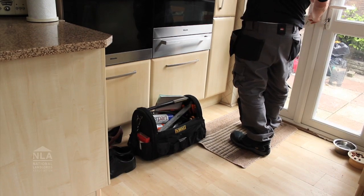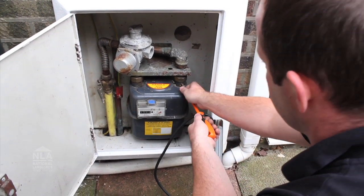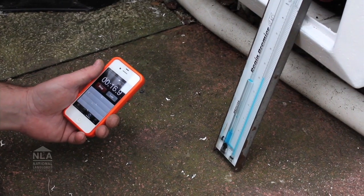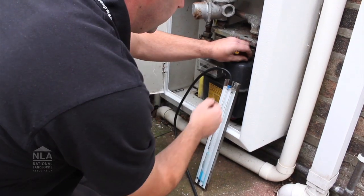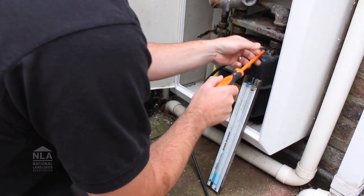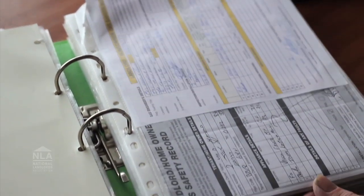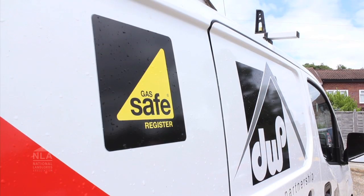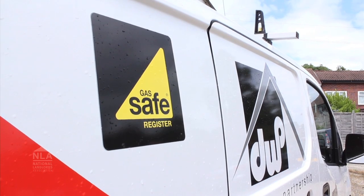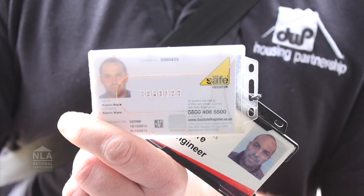It's widely known that landlords need to have a gas safety check completed on all gas appliances and flues that are provided in their rental properties before the first let and then annually thereafter. However, landlords have additional and distinct duties which are maintenance and record keeping. Only Gas Safe registered engineers are permitted to carry out the maintenance and safety checks. How to find and check engineers are registered will be explained later.